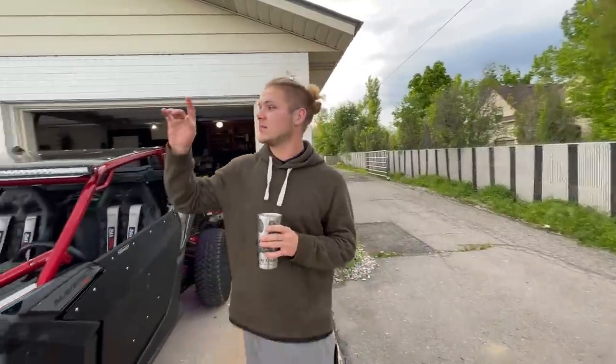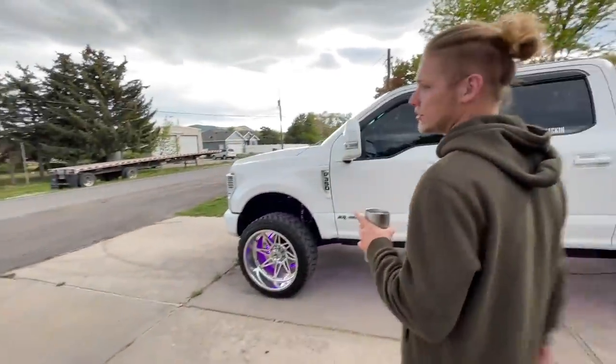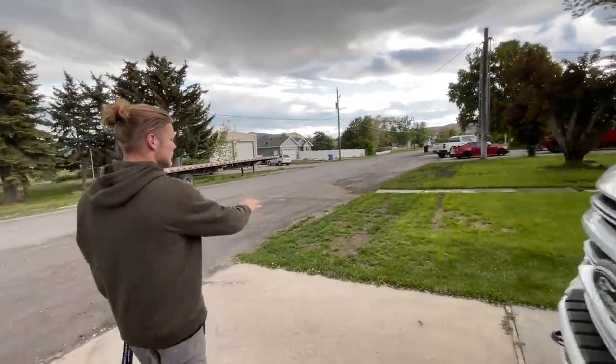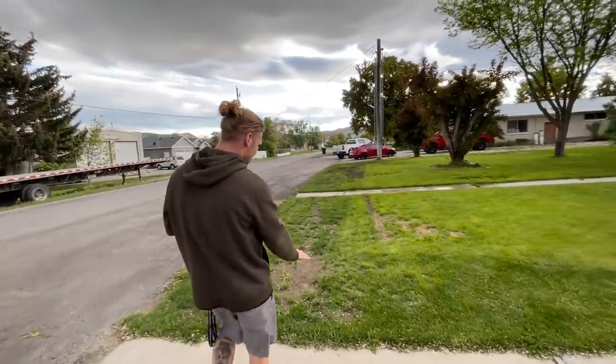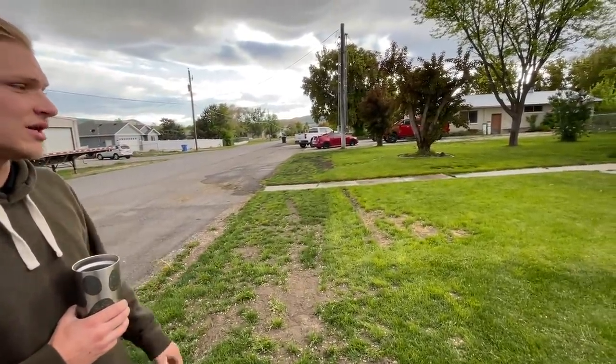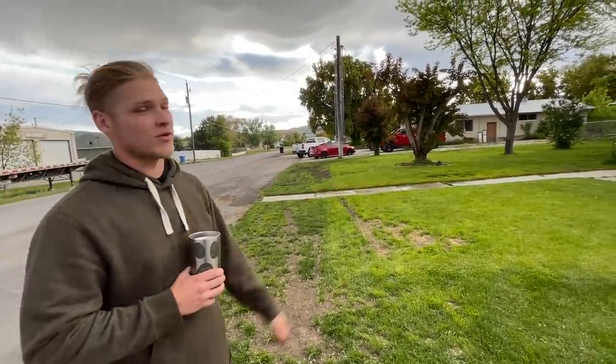We had some sod. Should we show them the sod real fast? The sod. Junior, come on. So we laid down some dirt out here to level out the front yard. And as you guys can see, some of the grass is coming up. It's taking a little bit longer than I expected, but it's turning out really well. We're watering it up before we head on vacation.